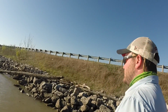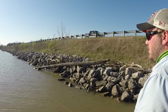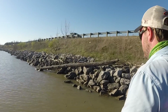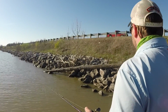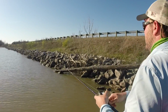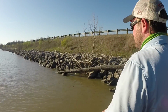Basically, a bridge cuts and separates a lake in half. There's always the bridge itself where boats can go under that acts as almost a funnel. So if a fish wants to move from the middle pool to the upper pool, it has to go along this riprap and under the bridge. So it's like a highway or a road for fish. So that's why bridges attract fish.